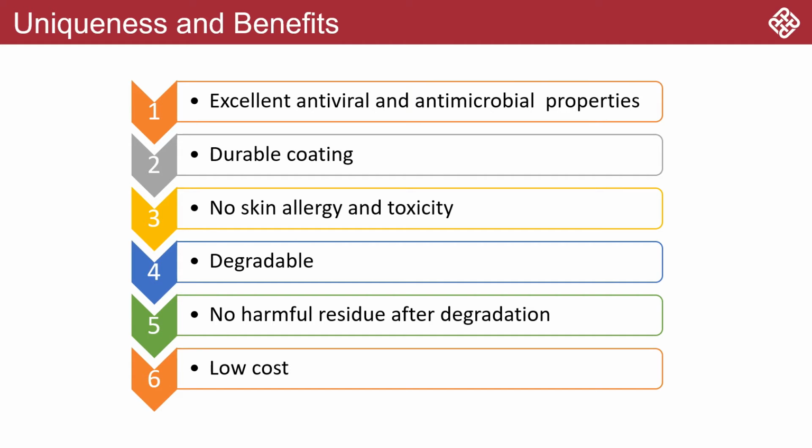There are many benefits of the PHB oligomer, including excellent antiviral and antimicrobial properties, durable coating, no skin allergy and toxicity, biodegradable, no harmful residue after degradation, and low cost.